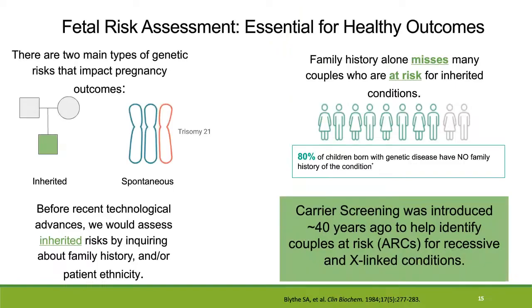Now, fetal risk assessment is absolutely essential for healthy outcomes. And this is really just giving you a basic review of genetics. There are two main types of genetic risks that impact pregnancy outcome: inherited risk and spontaneous risk. Those are the two things. And technology allows us now to better assess inherited risk by inquiring about family history and also patient ethnicity. But as I said already, family history alone misses many couples who are at risk for inheritable conditions. 80% of children born with genetic diseases have no family history, going back to our slide.